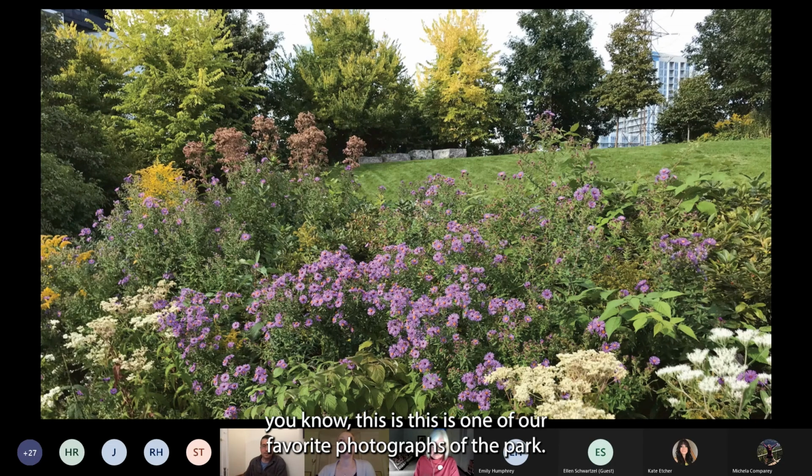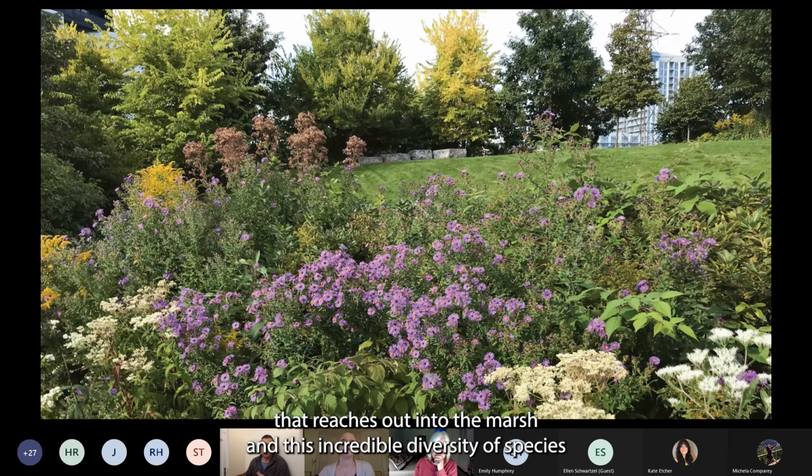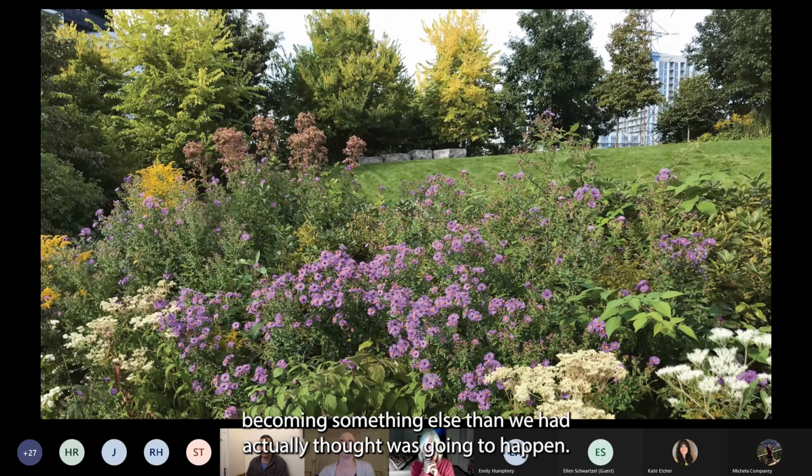But you know, this is one of our favorite photographs of the park. So this is the Yellowwood Grove that's just kind of this island that reaches out into the marsh, and this incredible diversity of species that's getting established there along the edges. Of course, the marsh is ultimately one of the richest habitats, but it's just so fantastic to see it coming together and evolving, becoming something else than we had actually thought was going to happen.